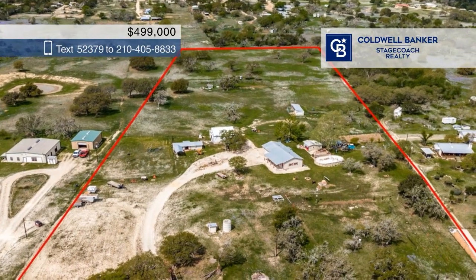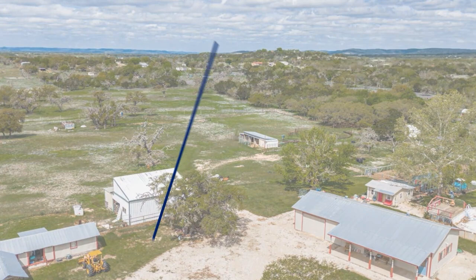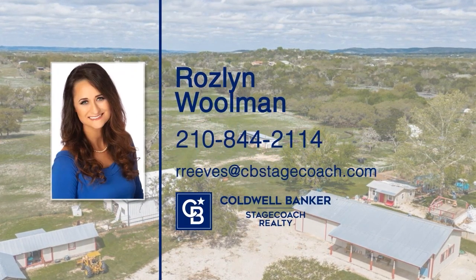There are cross-fenced pastures, a one-acre fenced vineyard, and a 3,000-gallon water tank. Call Rosalind Woolman.